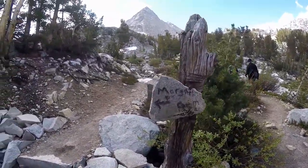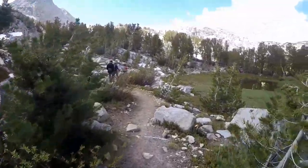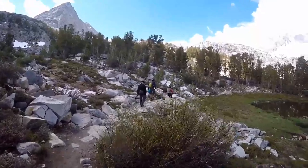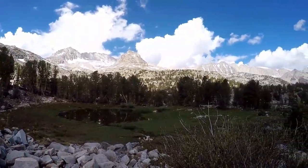To a fork in the road. That way goes up to Morgan Pass, Morgan Lakes, down to Pine Creek. This way we're going to Jim Lake, the lakes. Beautiful out here. Got a group ahead of me. Monica, Diamond, David, and Bill. Look at that view we got. Amazing.